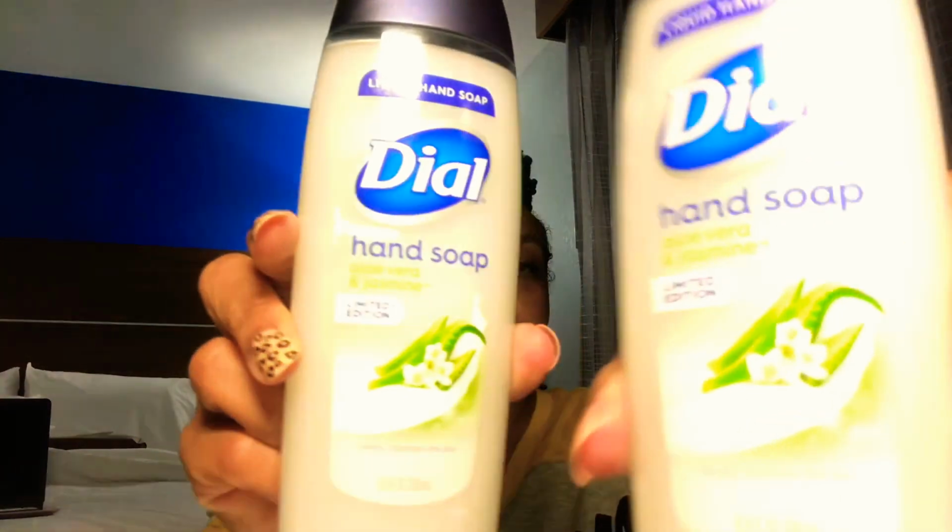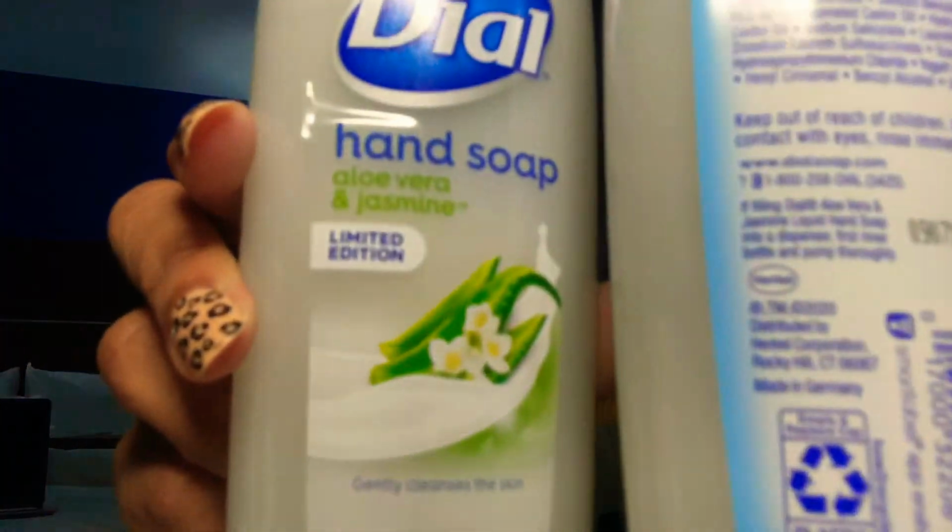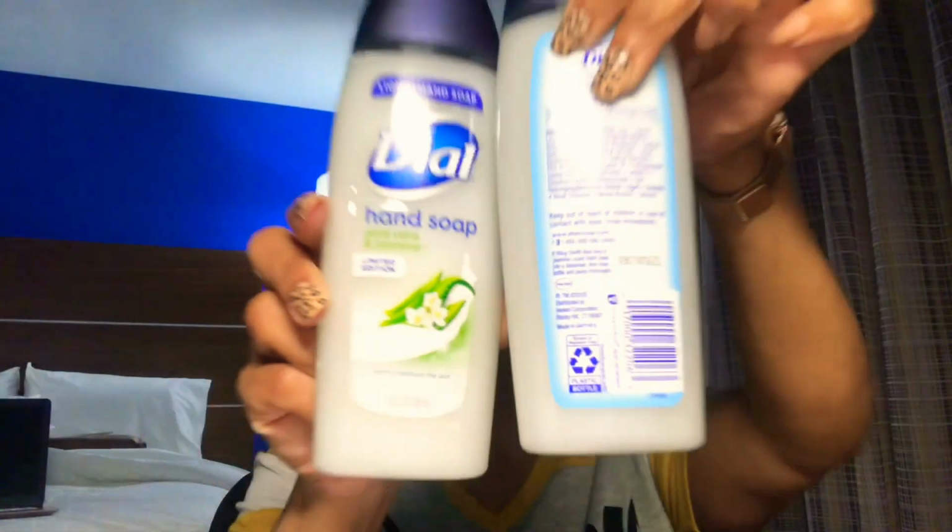And then I got two of the aloe vera and jasmine scent. Show you like this side by side so you can see what it is. And like I said, the original price is $3.09. They're on sale for 50 cents.